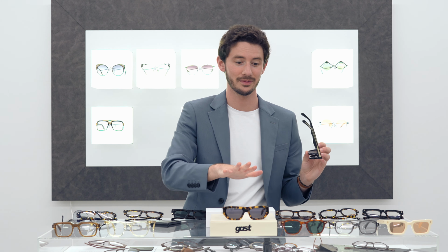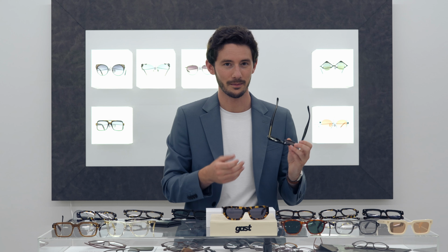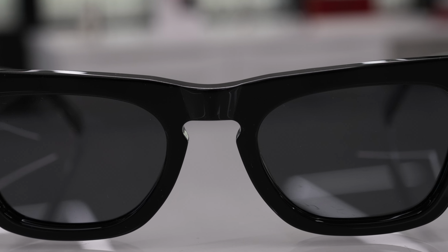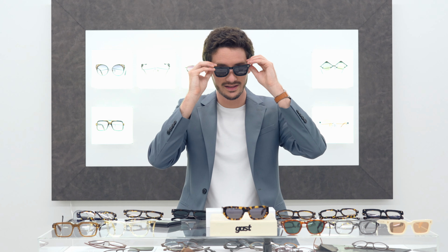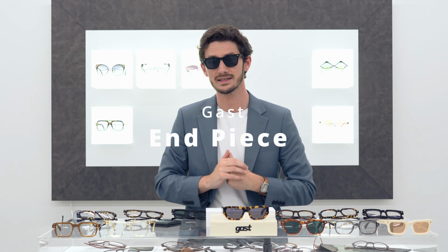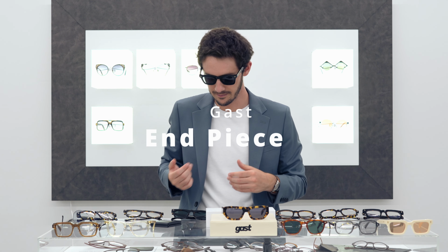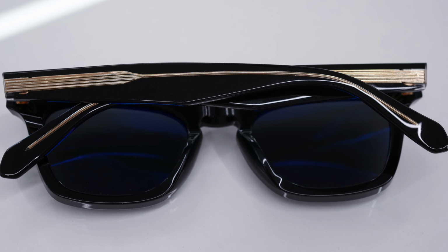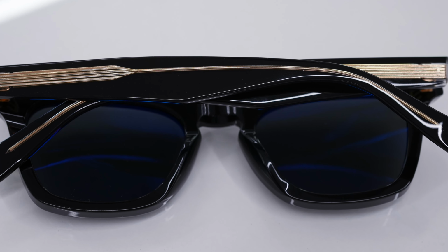Look, I am not the kind of person to advise you to buy cheap glasses, but I really feel like I've uncovered an unknown gem in Gast. This model is called the N Piece, and I'm seriously thinking about these to wear for my own sunglasses. This particular pair in black just looks very classy, and to be honest, looks really expensive. It looks like it's a much more premium, more valuable frame than it is.